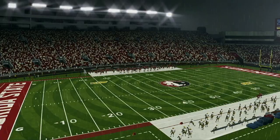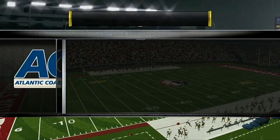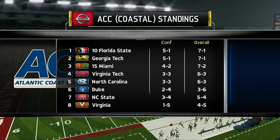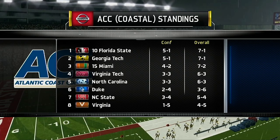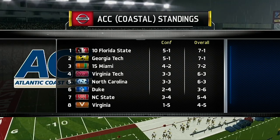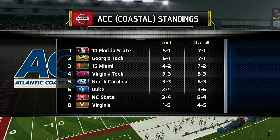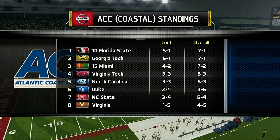Innovation that excites. When these two coaches looked at their schedule in the early part of the season, they knew there was a great chance that this game would decide the division. They've built their teams up and gotten them ready for this moment. Thanks for joining us here on the NCAA College Football pregame show. Now let's send it out to Brad and Kirk for all the action.